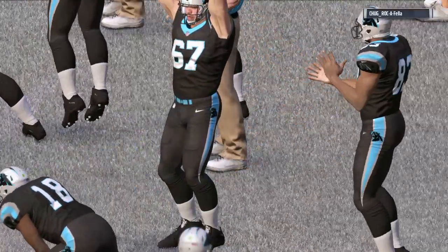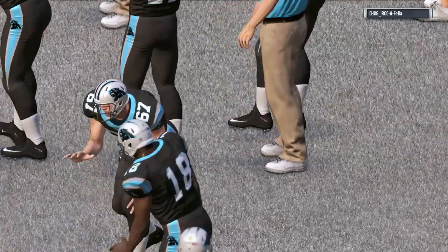The Panthers are winners here as we say so long from Charlotte.